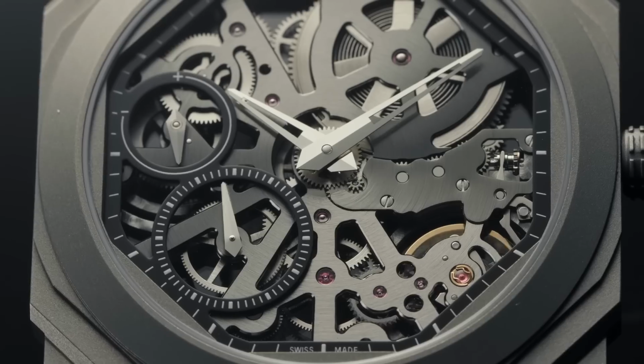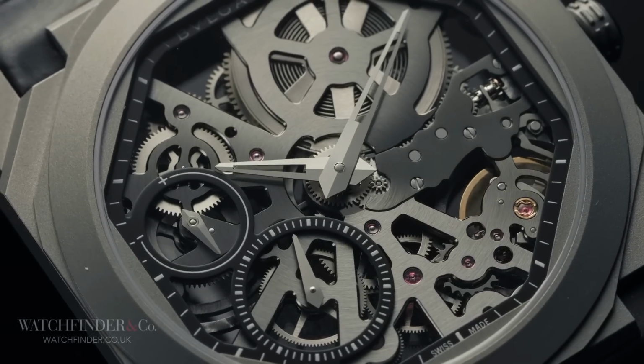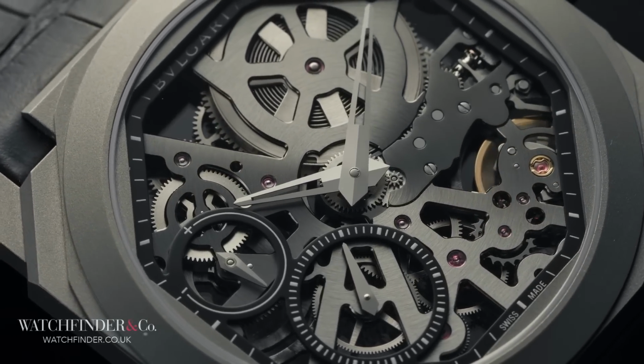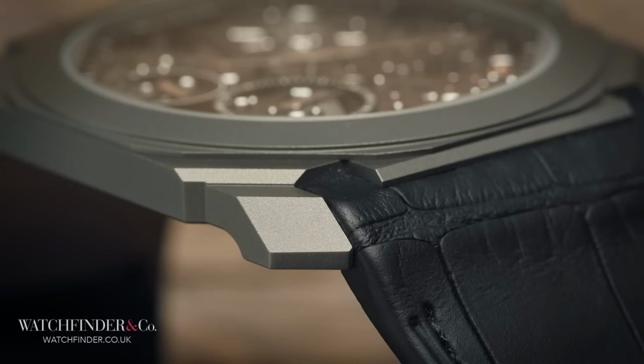Before we get to the Octo Finissimo and just how Italian it is on a scale of 1 to Luciano Pavarotti, spoiler, it's right up there with the high notes, let's address just how much it reminds you of the Audemars Piguet Royal Oak. Sure, the 8 sides might be on the inside of the bezel and not the outside, but that angular case, that integrated strap, it's all very familiar indeed.